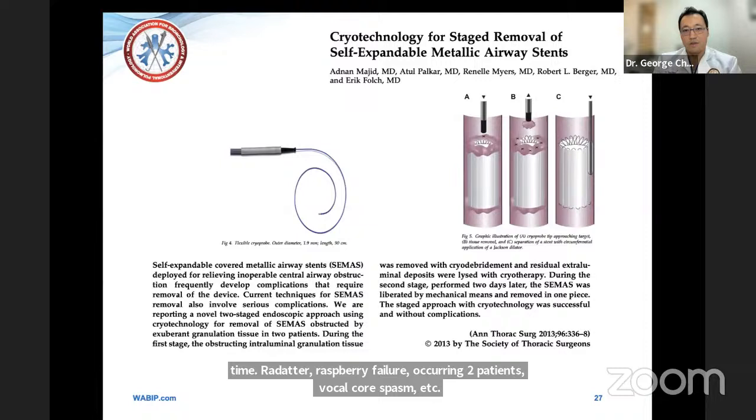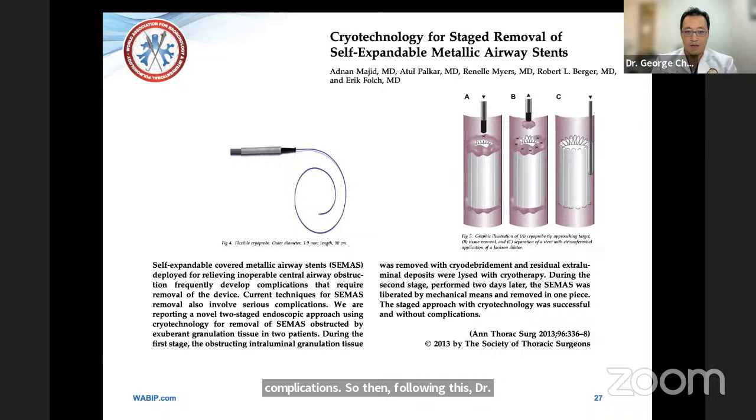Following this, Dr. Majid and Dr. Folch's group at Beth Israel Deaconess, where I trained, published this paper looking at using cryoprobe to remove granulation tissue and then subsequently following this with dilation of the area between the stent and the wall with a Jackson dilator, and demonstrated that it's actually safe to remove a self-expanding metallic airway stent this way. Again, I note that this is a partially covered airway stent, a partially covered Ultraflex.